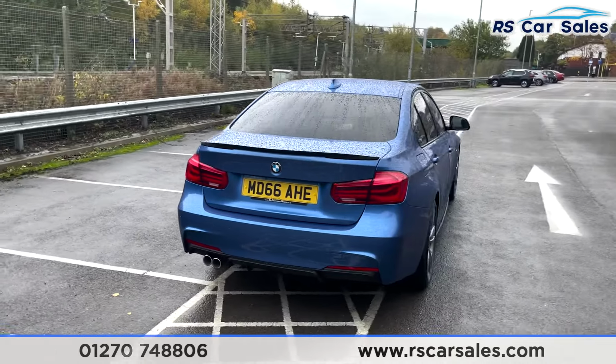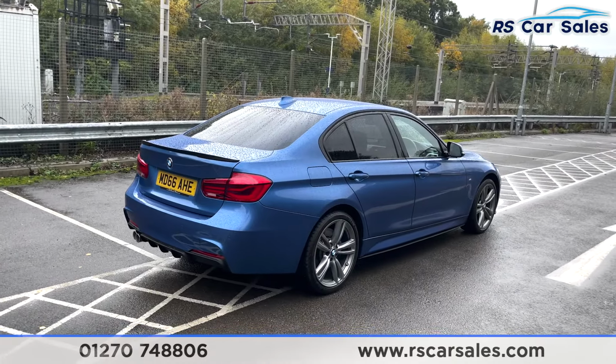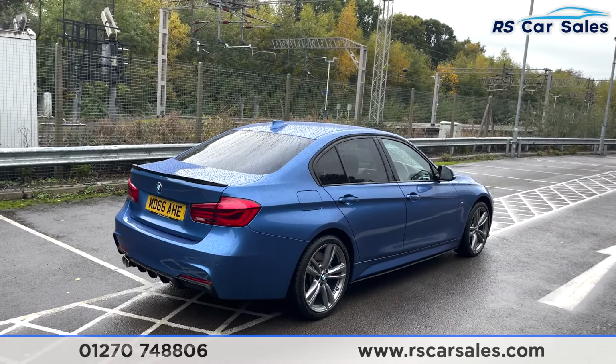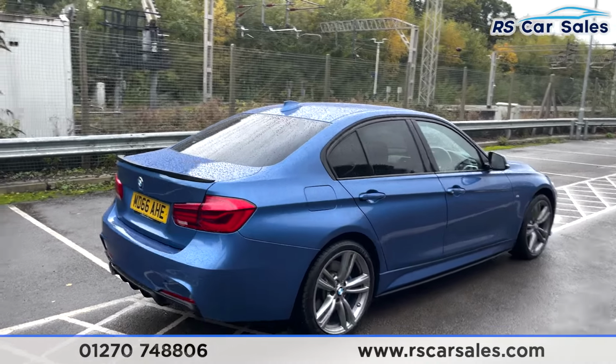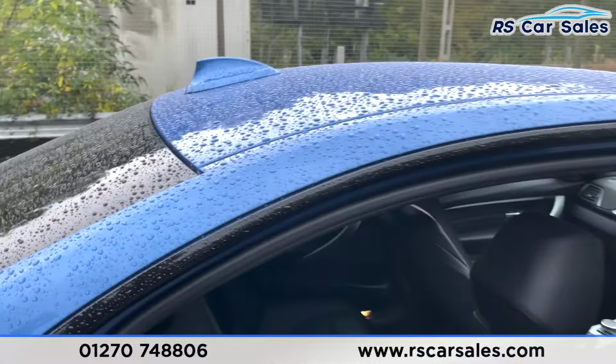We also have your rear parking sensors, power release rear tailgate from a touch or a button on the key. Now this vehicle is free from any major marks, dents or scratches, and the rear does look superb from every angle. Go to the rear, I'll show you a quick look at the interior of this car.